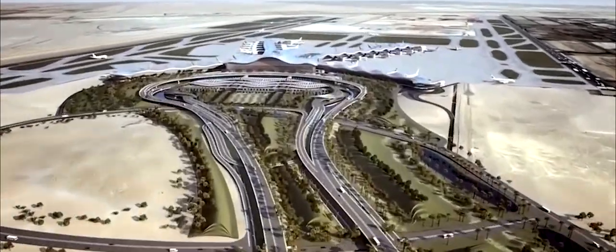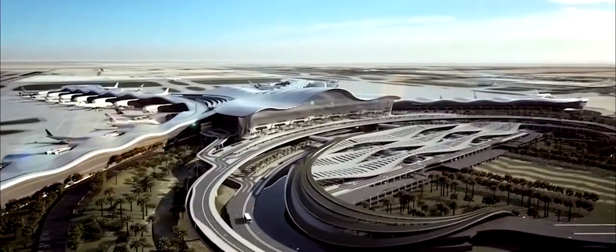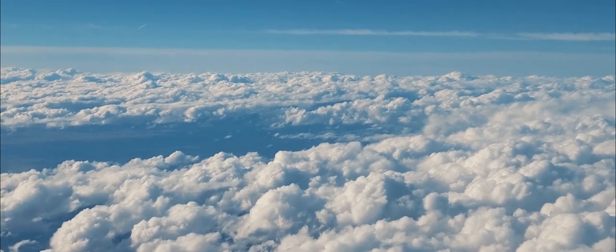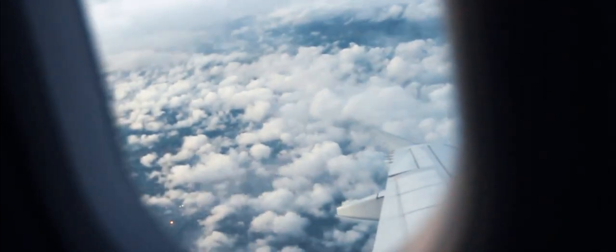This project, it's quite a large project. The government here and the Abu Dhabi municipality are trying to increase the capacity of the existing project to more than 60 million passengers per year.